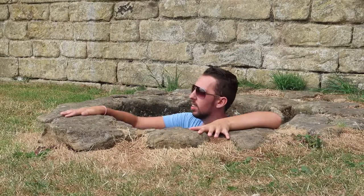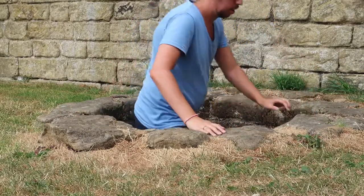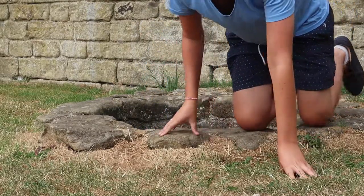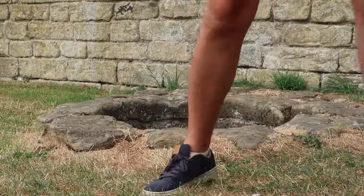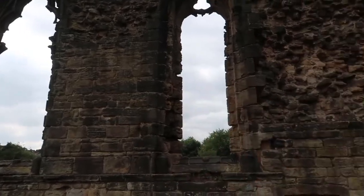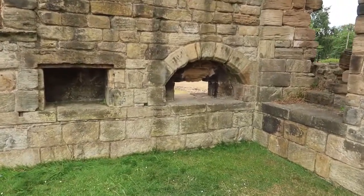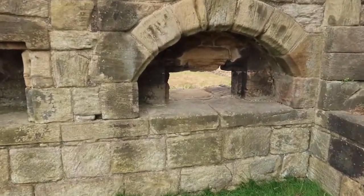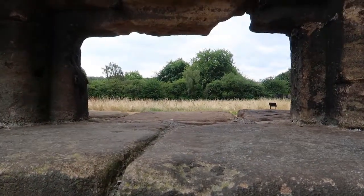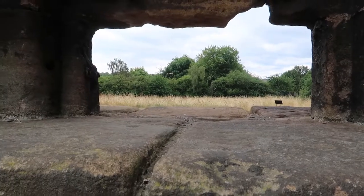Hello! I'm in a well! Don't know if I can get out. I did it. I can't get up. Look at these huge windows. And this tiny window. Why was this window here? What was it for? Who knows? It is a mystery.